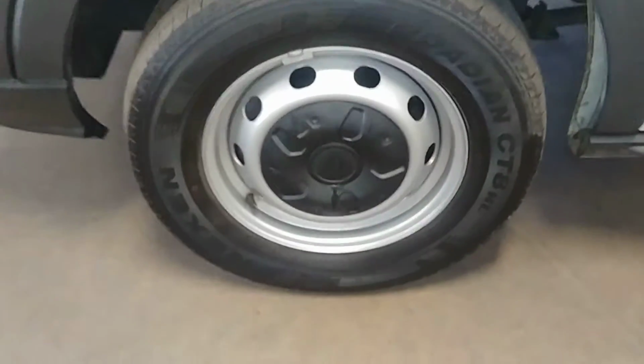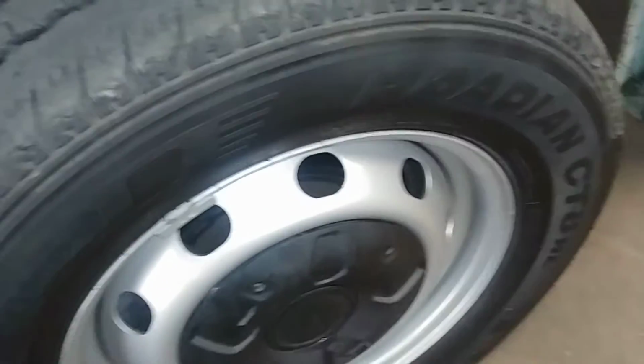Here's your front driver's rim or steel wheel. The tire tread is at 9/32. This door looks pretty good. Does have a little ding right there.